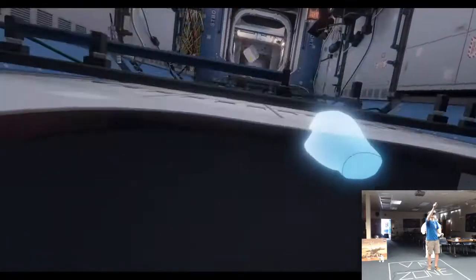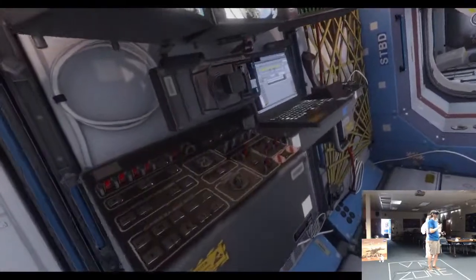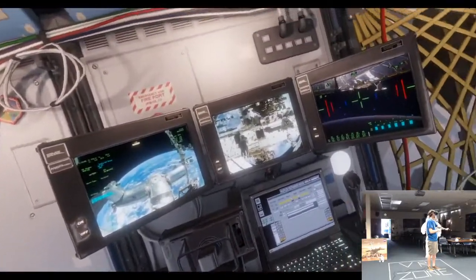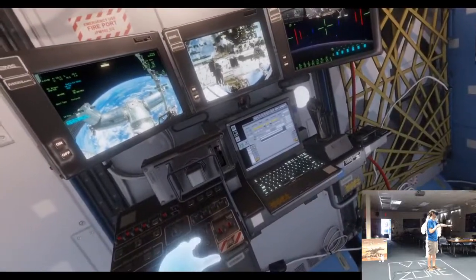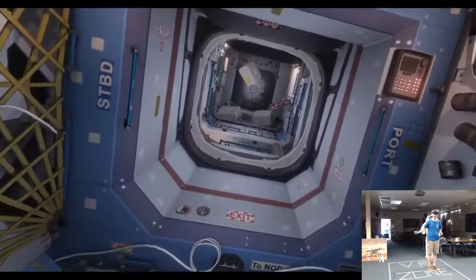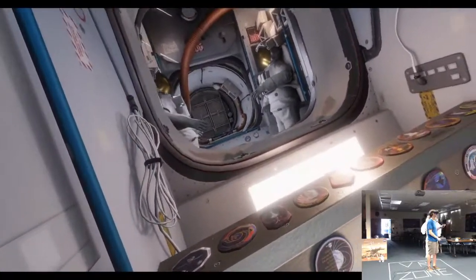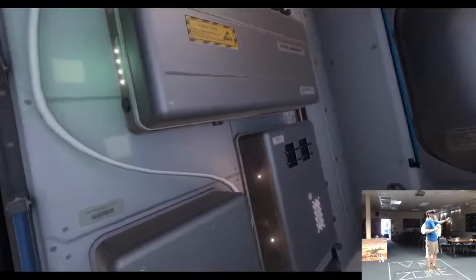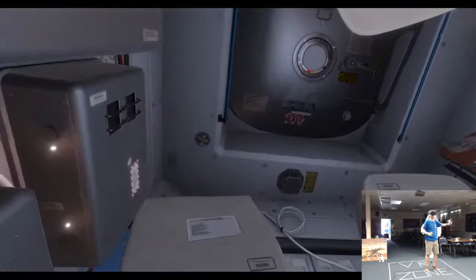Alright. This here. I think this might be for operating $10. I don't think it will let me do that right now. See the laptops that they have placed about. More mission patches. Ooh. Spacesuits. We might come back to those in just a bit. Whoa. Almost lost my balance there.